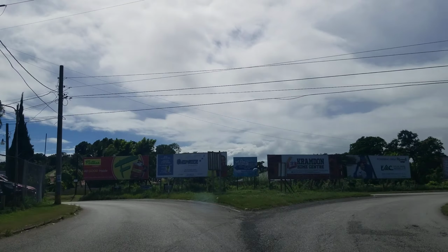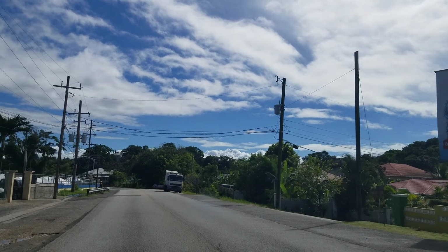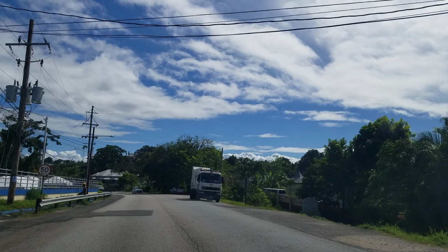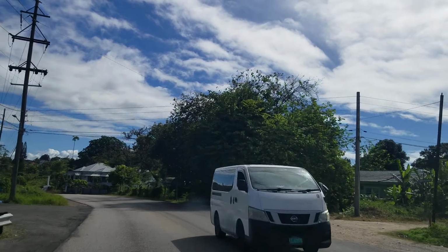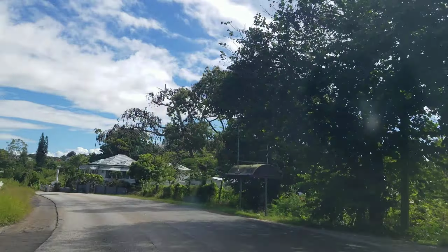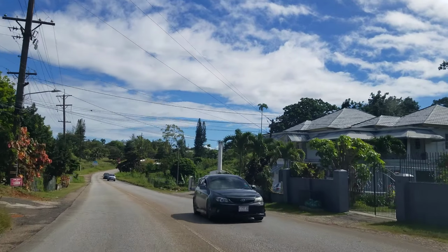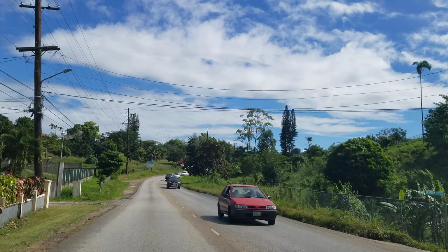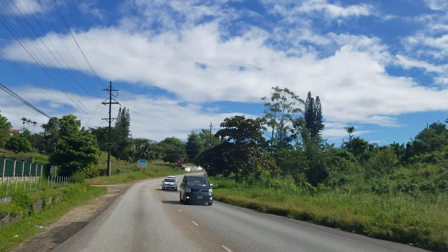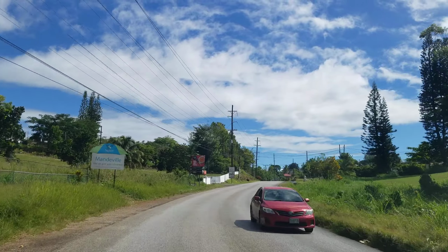I think this is Colin Green Road. No, New Green Road. Sorry about that, guys. New Green Road. So on the left is a new JPS office. JPS Mandeville Operations. There's a sign, Mandeville.